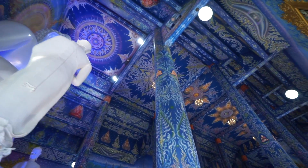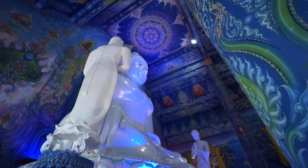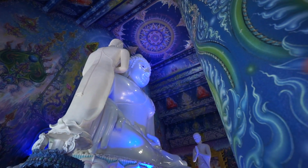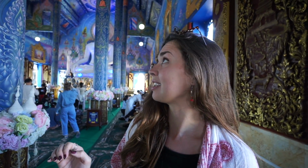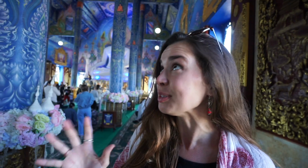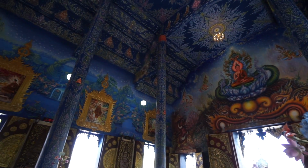Holy cow. Whoa, this is crazy. Look at the Buddha, all lit up in blue. Wow. Yeah, this is more impressive inside than it is on the outside, and that says a lot. Look at the artwork on the ceilings and the walls. Now I know this is a modern temple, but the inside of the Blue Temple is by far the most impressive artwork I have ever seen in any temple. This is surreal. It feels like a huge work of art in here. Wow. This is crazy.